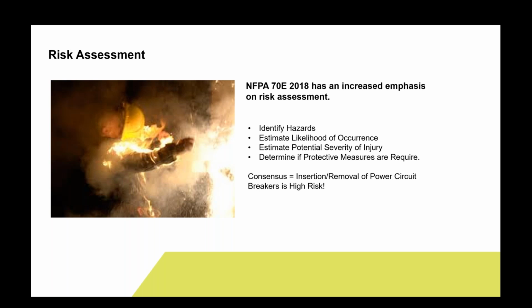Sometimes it's very difficult. Some of the breakers, they say you have to have the door closed. Well, by the nature of the design from the original OEM, there's holes in the door, right? And so there's a lot of interesting discussion over the years about doors closed and open, different things.